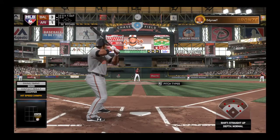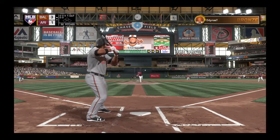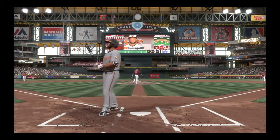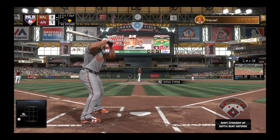Standing in, Wellington Castillo. He scored a run after stroking a double in his first at-bat. Oh, and look out as this runs in and gets him. The second man he's plunked in this one. Digging in, the switch hitter, Dylan Bundy. No official at-bat for him, but he has scored a run in this one.